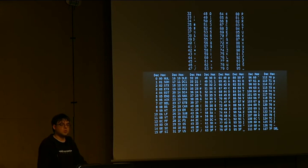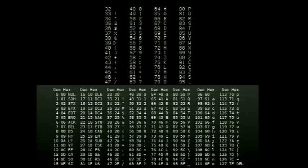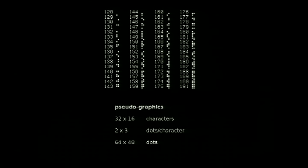So the character generator ROM contains 64 alphanumeric and punctuation characters. This roughly corresponds to the middle of the ASCII table, except for the Yugoslavian accented characters there at the end and the logo that's displayed on the command prompt. You also get 64 pseudo-graphics characters. This allows for a kind of low resolution graphics. Each character is divided into 2 by 3 dots, and together with the original character resolution you get a low resolution graphics of 64 by 48 dots. So this is the kind of graphics you can expect from Galaksija.